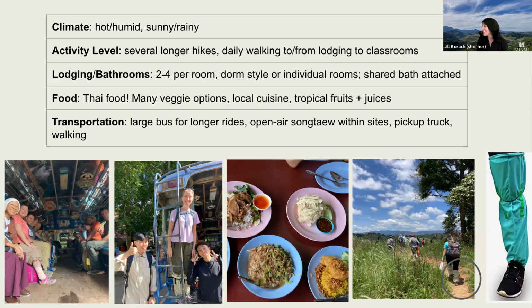Pictures of the food. And then you can see in the right-hand picture there, I circled, that person is wearing leech socks.